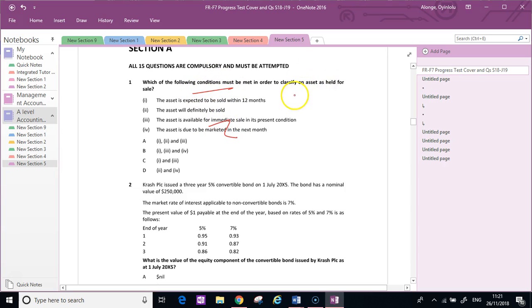So it says here, which of the following must be met in order to classify an asset as held for sale? So remember, this is IFRS 5 as held for sale. So what's going on here? We just want to know whether or not we can, first of all, remember we reclassify it from being a non-current asset to a current asset, and we must be getting it ready for sale.